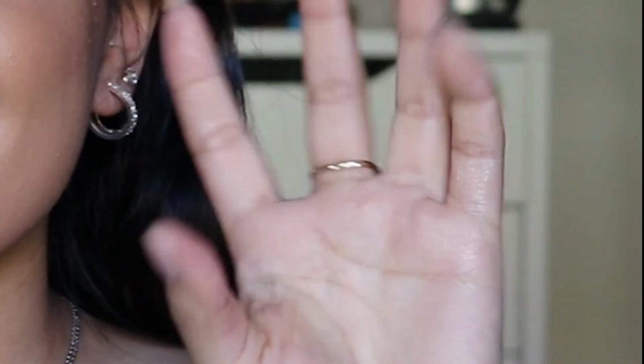For blush, I didn't want anything too intense, so I'm just going to use the Wet n Wild Nudist Society blush. This little fella, I feel like it kind of goes in with the crease a little bit.